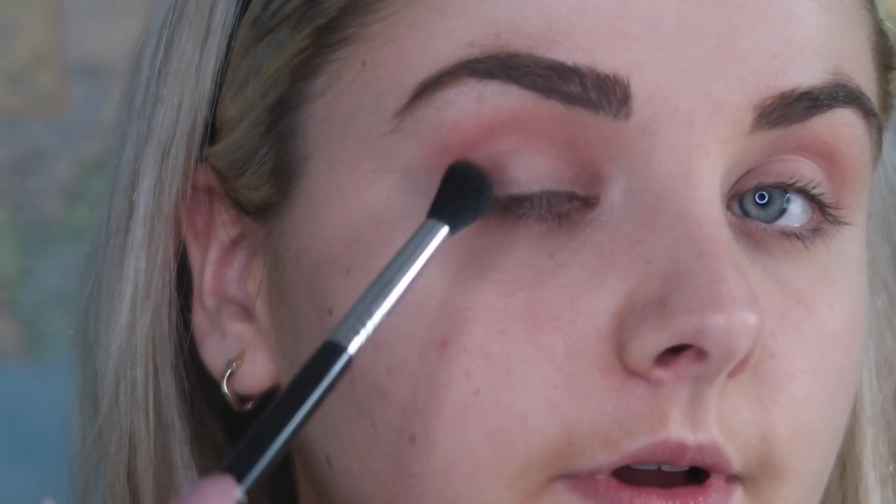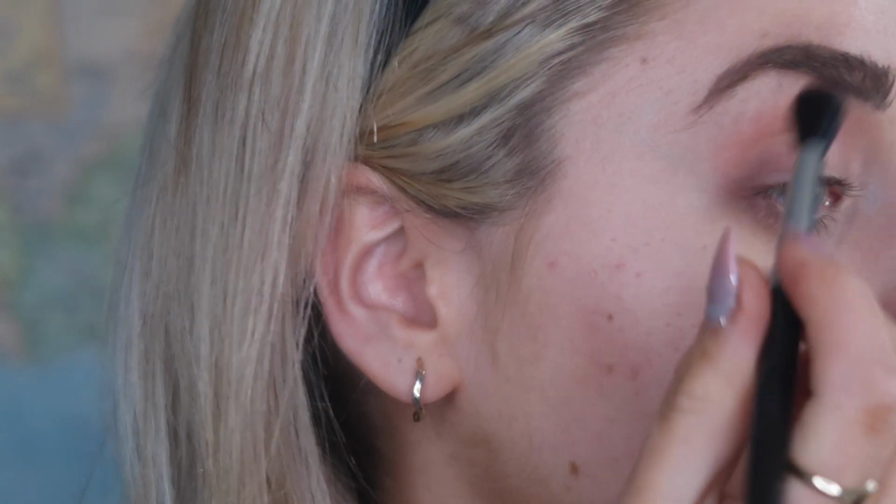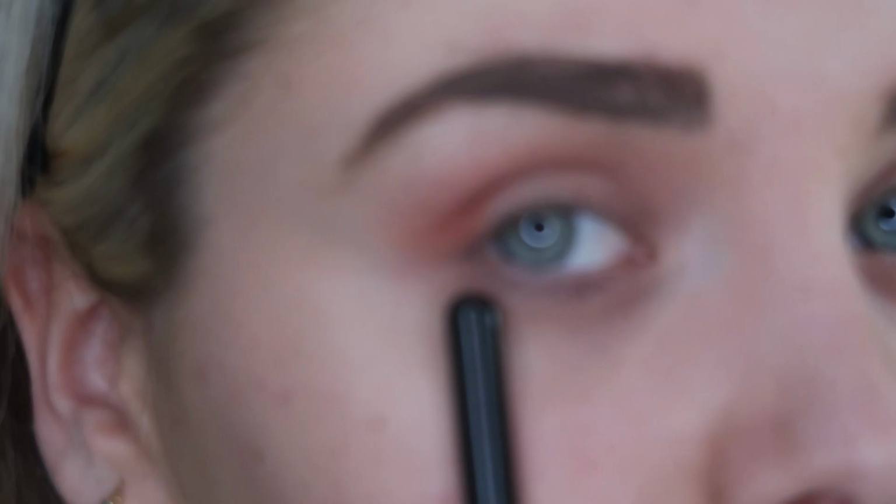So I've just put that on my brush, and now I'm going to do my very outer corner and in my crease. Okay, so I'm already loving the colour of this, if you can see. Yeah, I'm loving that already. So I'm just going to blend that out.